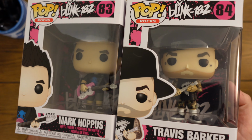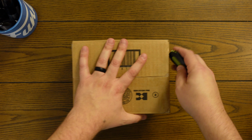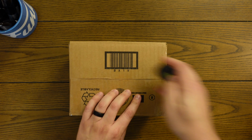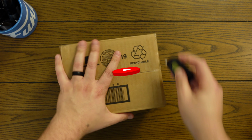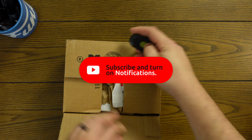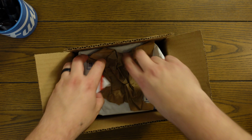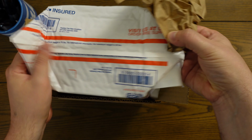Cool little set. All right, this next one is also a Mercari pickup. This one was one that I've had my eye on for quite a while, but the price hasn't really changed on it and I didn't really have any reason to grab it much sooner. But I finally found one that was a pretty good price, so I went ahead and grabbed it. It's like a $30 pop.